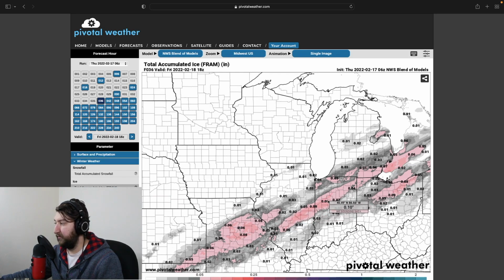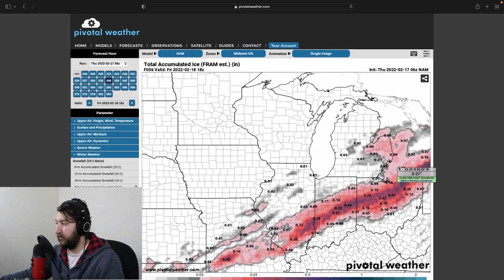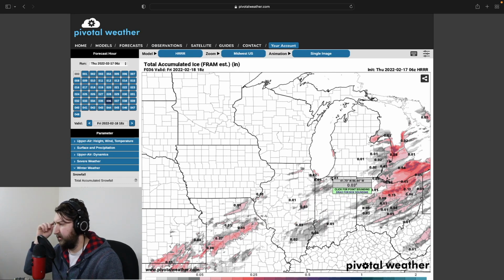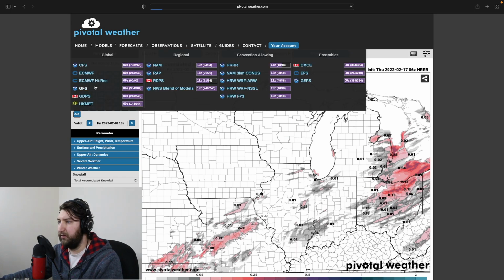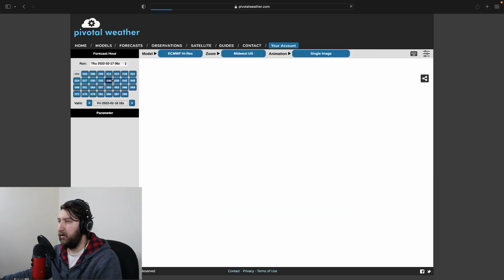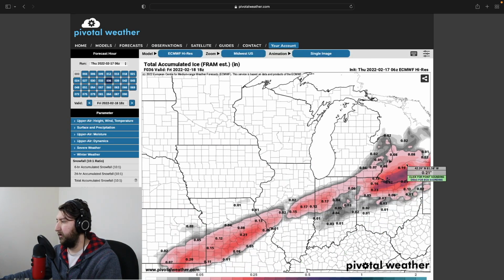So as you can see from the blended models, most of the areas here are getting at least 1/10 of an inch of ice all the way through that ice band that I had talked about in my previous video. This is the NAM ice right here. HRRR ice is a little lax, if I could say a word for it. It does not really follow the rest of the models, so it's kind of the odd bird as far as the ice goes. GFS, same thing through this area. And even the Euro, same thing through this area.